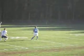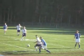Ashland ball. 34:12 left in the first half. Down to number 8, and it could be out of bounds. It'll be Norton ball here.